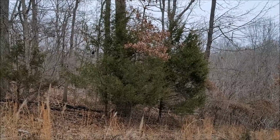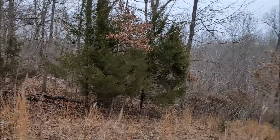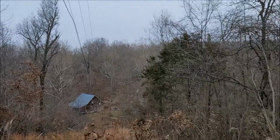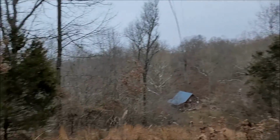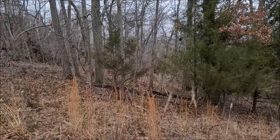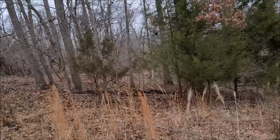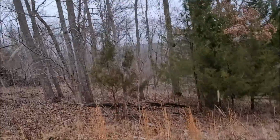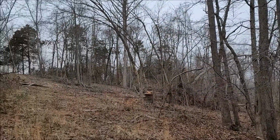Now there's something I want to point out. Those cedar trees. We have lots and lots, and as we go through this second part of the tour, you're going to see them. Lots and lots of cedar trees. We'd like to get rid of them. A lot of them, when they come out, that's going to help a lot with the silvo pasture up here. As you can see, we're all wooded here. You see that stump in the distance there?